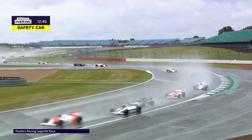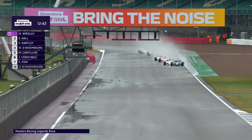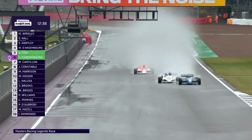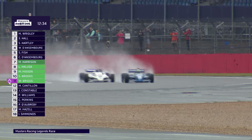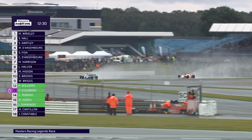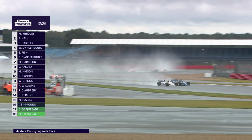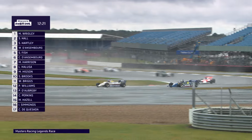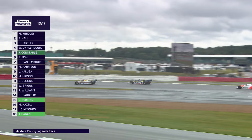Coming through Club Corner, the field is led by Mike Wrigley, being chased by Stuart Hall in the Ram March. We already have 2 laps behind the safety car in the book. Matt Ridley, the pole sitter, under pressure from former Endurance World Champion Stuart Hall. Stu spent a lot of time racing with Raul Goetter's Rofco team, and he lunges down the inside as they get onto the brakes into Village, and it is through into the lead for the Rambarch. Not the most successful of cars in period.